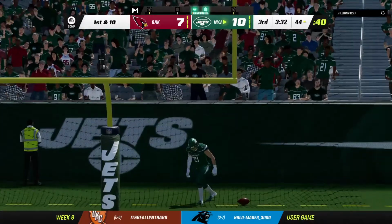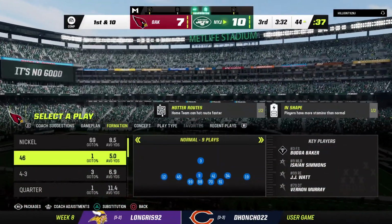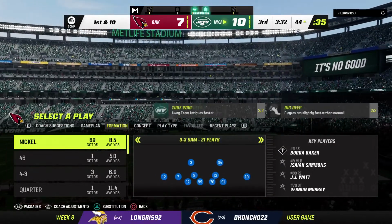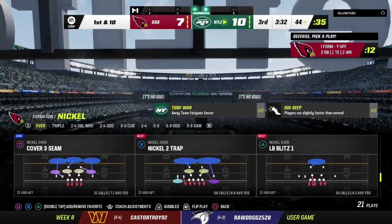And that will wind up just short. He held on line and ran out of gas at the end. And instead of tying it up, they'll remain down by 3. Down here in the 3rd quarter, obviously that's one they could have used.